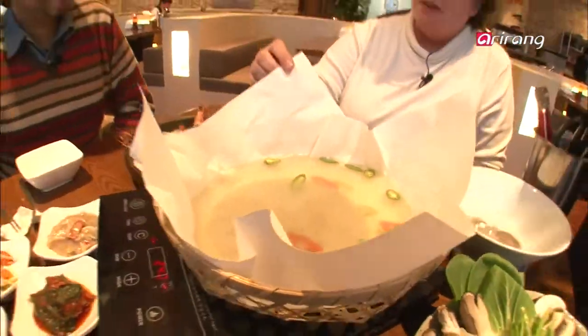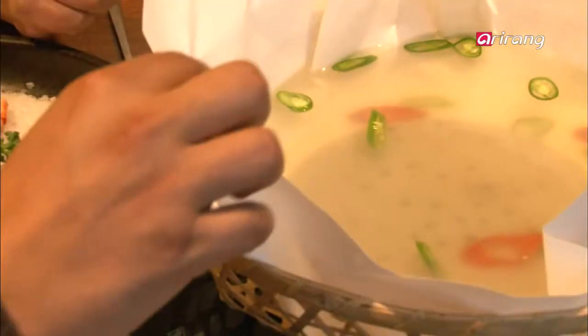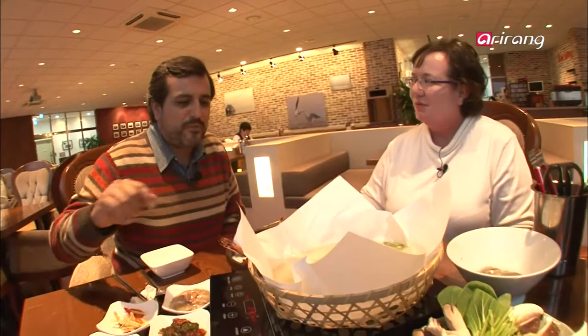Have you ever seen paper like this before? No, actually, it's quite amazing to see a paper that doesn't seep through. Seep through, yes. The soup is in here.